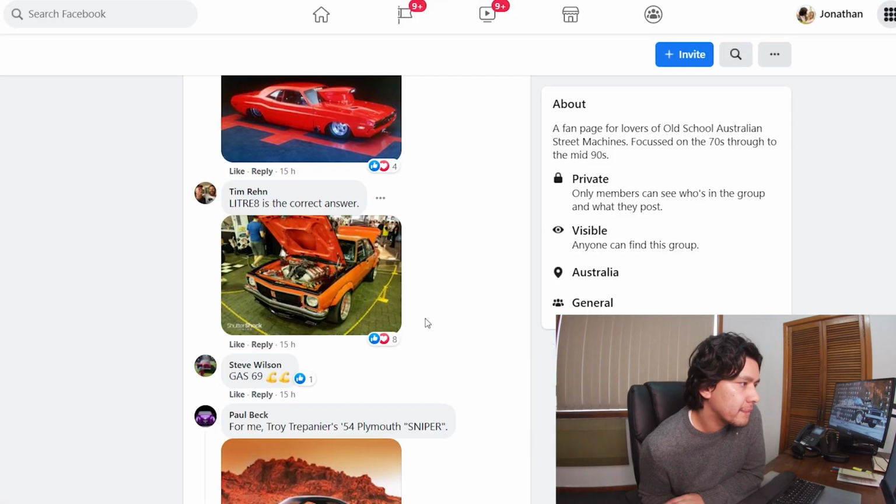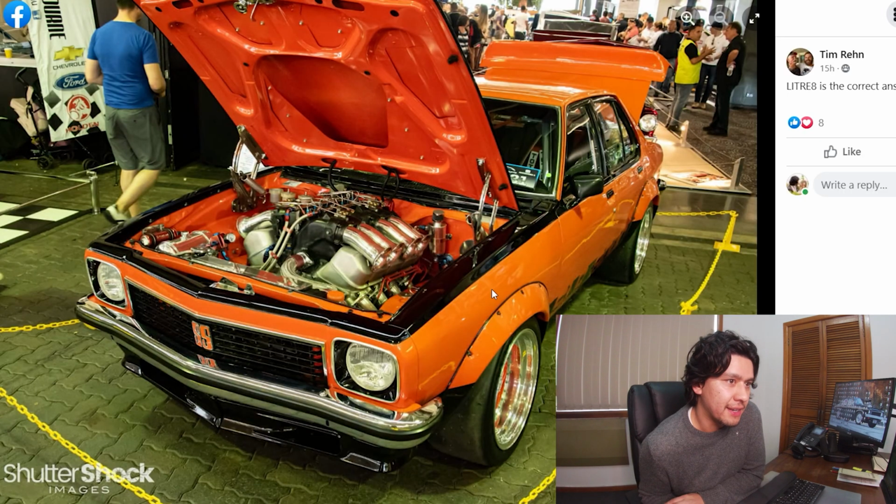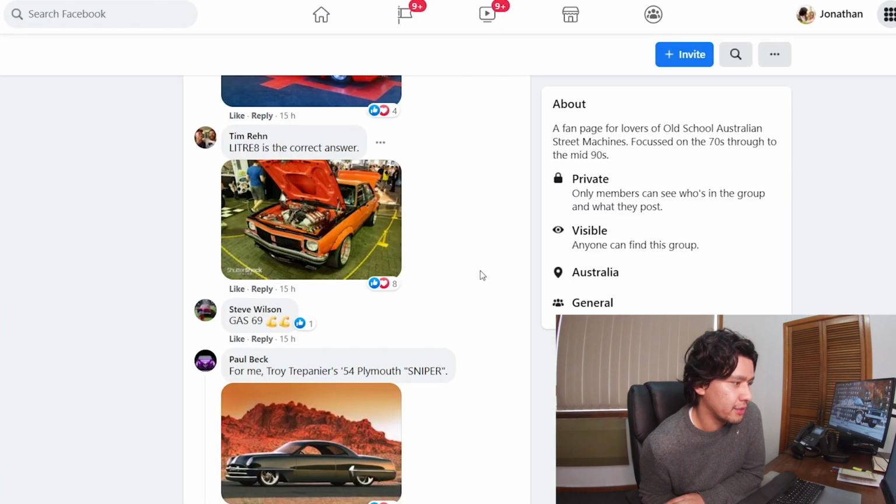Not sure. Yeah, another person has said LS8 is the correct answer. I don't think you're too far from the truth. This car's been around for a long time. It's had this engine in there for a very long time, and the guy actually drives it. I don't know how much these days, but I know he definitely has a lot of videos on YouTube.